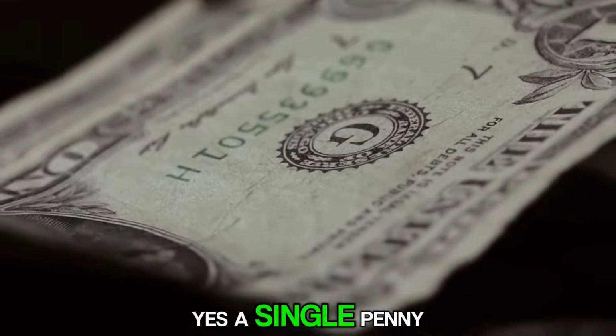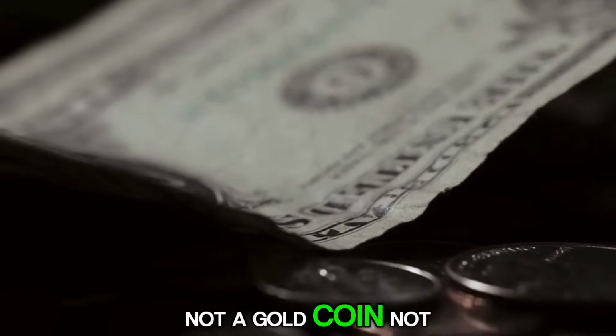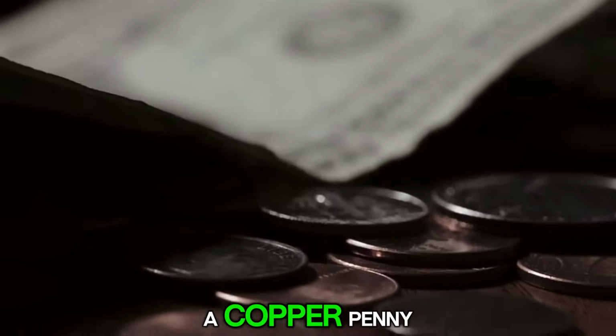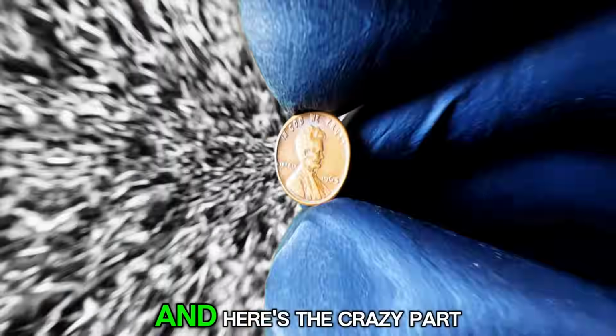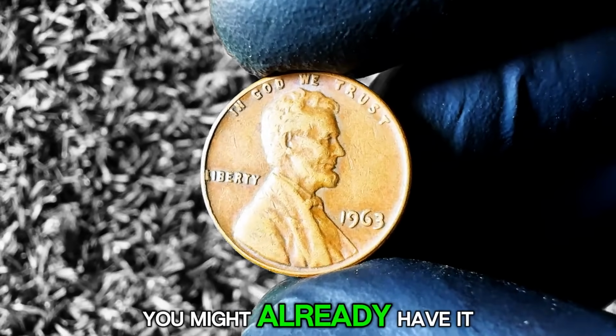Yes, a single penny. Not a gold coin, not a silver dollar. A copper penny that people walk over on sidewalks every single day. And here's the crazy part. You might already have it.